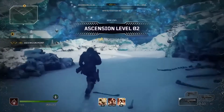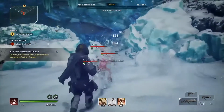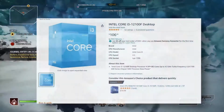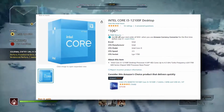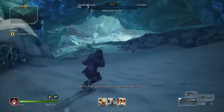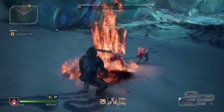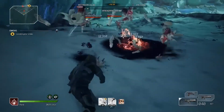Now for the CPU, we're looking at the Intel Core i3-12100F. This is a quad-core 8-threaded CPU for gaming. It goes for under $100. It's one of the best budget gaming CPUs right now. It can play games like Valorant and Apex Legends at 240 frames per second, and a lot of games at 144 FPS. You will not have any stutters or frame rate dipping. The 1% lows and 0.1% lows will be okay.